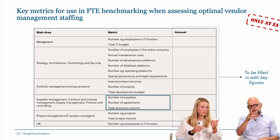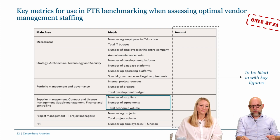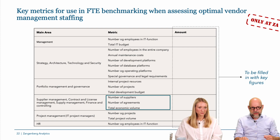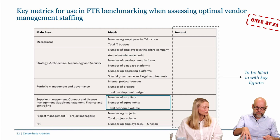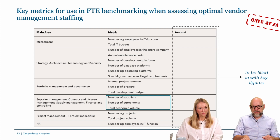Perhaps before we go through it, this is part of a bigger framework where we cover what we call cross-functional areas in an IT organization: the management, the strategy, architecture, technology, the portfolio management, the supplier management, and project management. These are areas where the proper staffing can be benchmarked. And what you see here are the metrics driving the number of FTEs you need.